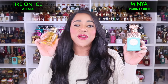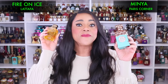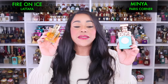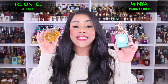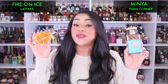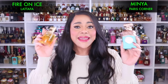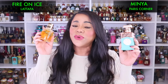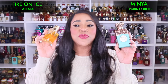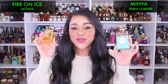So Minya has a bit of a floral presence that actually works very, very well with the composition of Fire on Ice. I find that the salted caramel in Minya plays beautifully with the booziness that you find in Fire on Ice. And together they will give you a scent that is perfection for the fall season, while also being quite yummy. Together they really make what I would call a full-on gourmand. And the other thing is that I also find that Fire on Ice brings like a fruitiness to the table when it comes to the scent that you're going to get from these two fragrances.